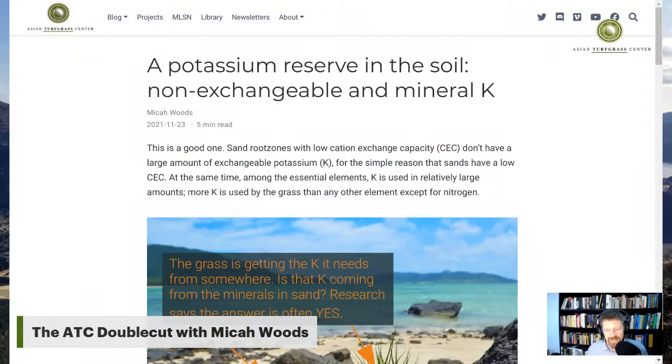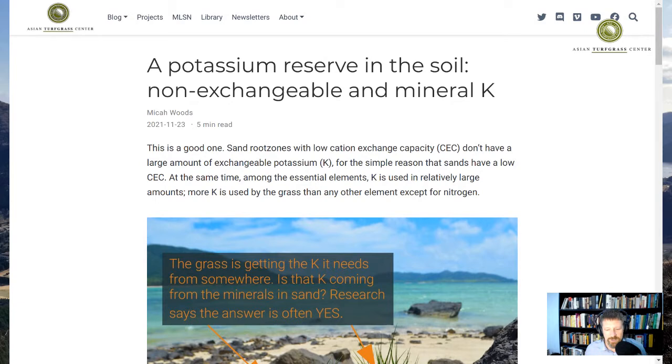So sand root zones don't have much of that, we think. And so people typically would apply a lot of potassium fertilizer. And so you might expect that turfgrass would respond to potassium fertilizer that's applied to it.